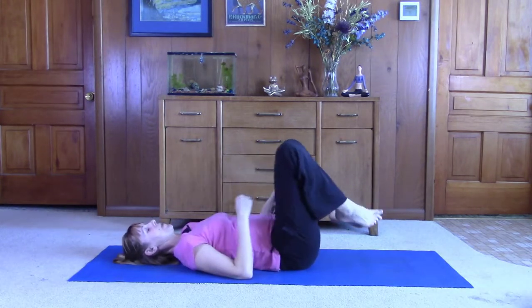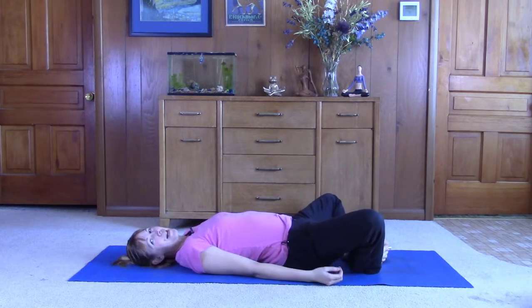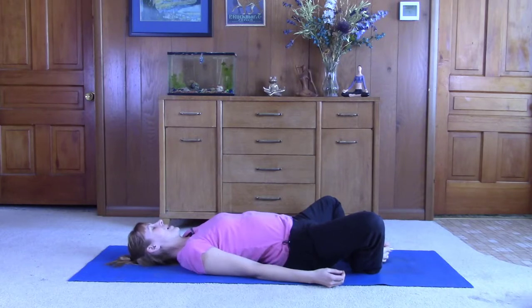And then bring the soles of the feet together. Allow the arms to stretch out along the sides, making your way into Supta Baddha Konasana, reclined bound angle pose. Just allowing the heels to come in pretty close to the hips and let the knees just fall open with gravity. Inhaling through the nose and exhaling through the nose, filling the stomach, diaphragm, and the chest.